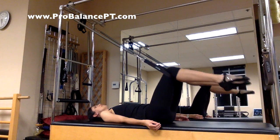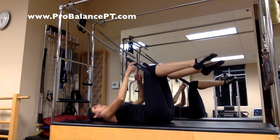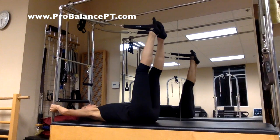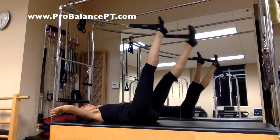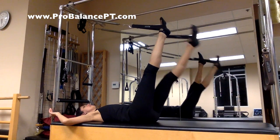Now, as they become more stable, I can take the springs away, have them do this without it, and they're going to really have the challenge to their core. Now, I can take this a couple steps further. I'm going to scoot up here. I can do things where I'm working on moving the legs up and down in control while stabilizing, once again, at the lower body.